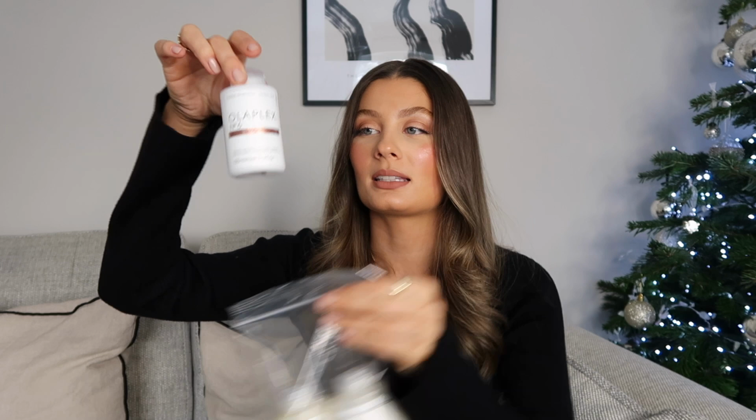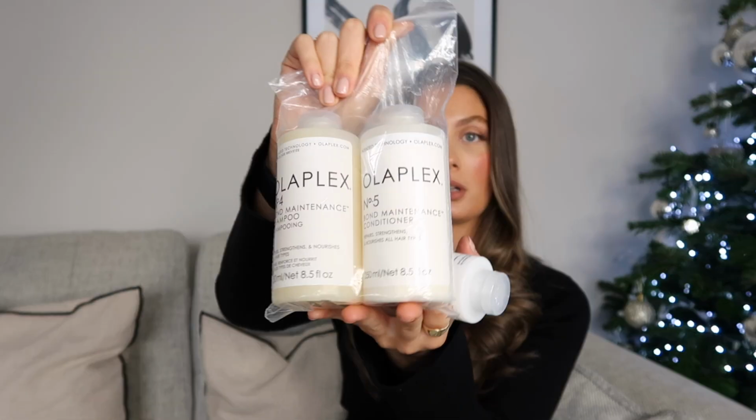More beauty products. I picked up some Olaplex. I got number 6, which is the Bond Smoother, and I love this. I put this on dry hair and I put it on wet hair, mostly wet hair, when I get out of the shower or the bath. Before I blow dry, I just pop this all over and it just gives my hair such a great silky smooth finish. Obviously use it in conjunction with number 4 and 5, which is the shampoo and conditioner.